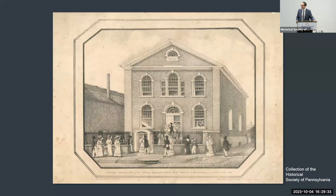The African Episcopal Church of St. Thomas, founded in the 1790s, originally located on Fifth Street. It's a congregation that still is thriving today here in Philadelphia. But James Forten was an early leader of this church. He was part of the vestry, or the lay leadership of the church. And this is the earliest surviving image of the church edifice, the building on Fifth Street, a really wonderful lithograph from the Society's collection.